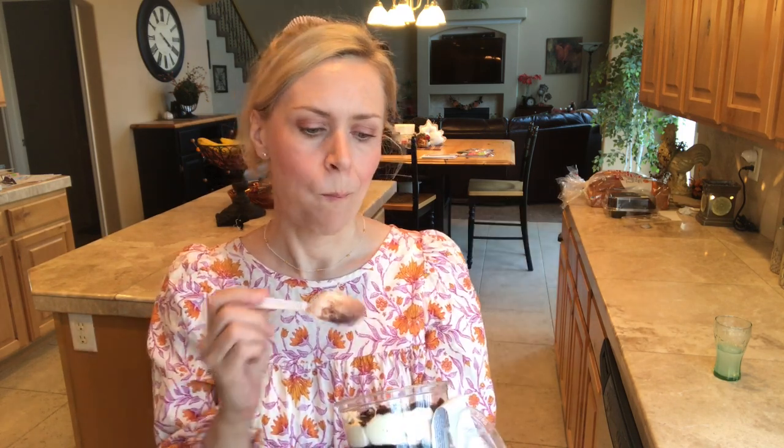If you like chocolate cake and cream and all the goodness that goes along with it, go get yourself one of these. Again, it's the chocolate parfait. What can I say? Hip hip hooray. I'm gonna have to run 4 miles a day. All right, I'm done.